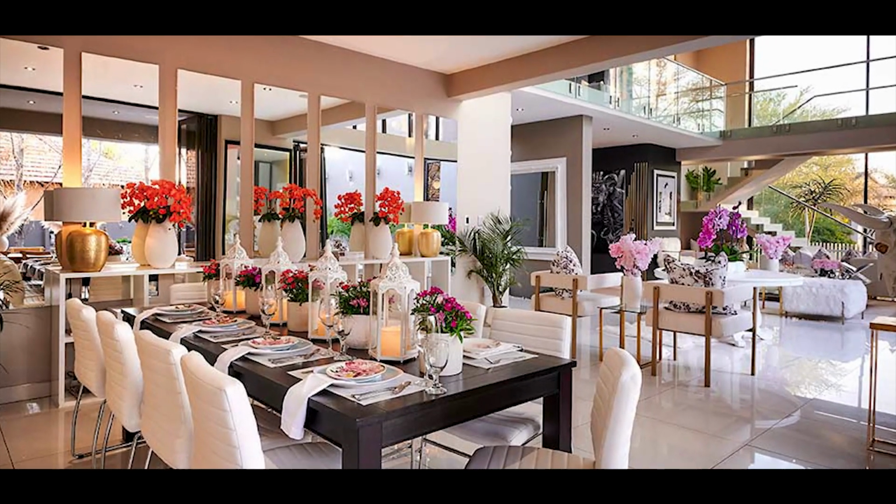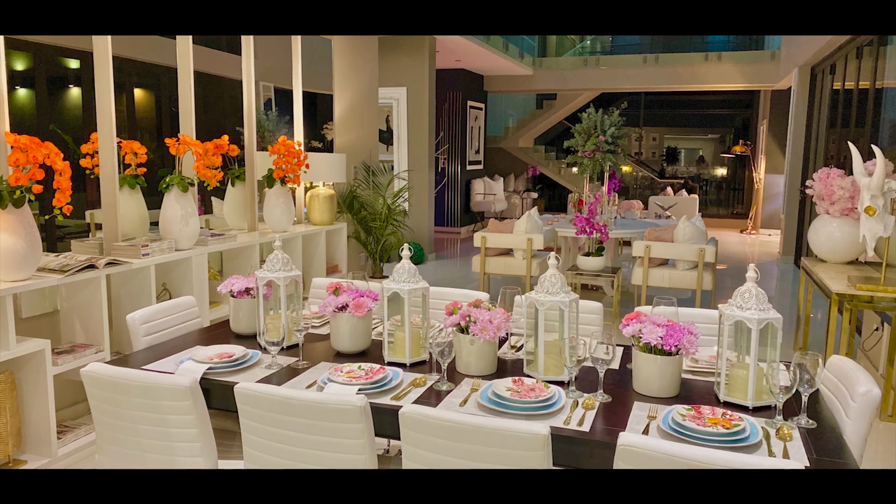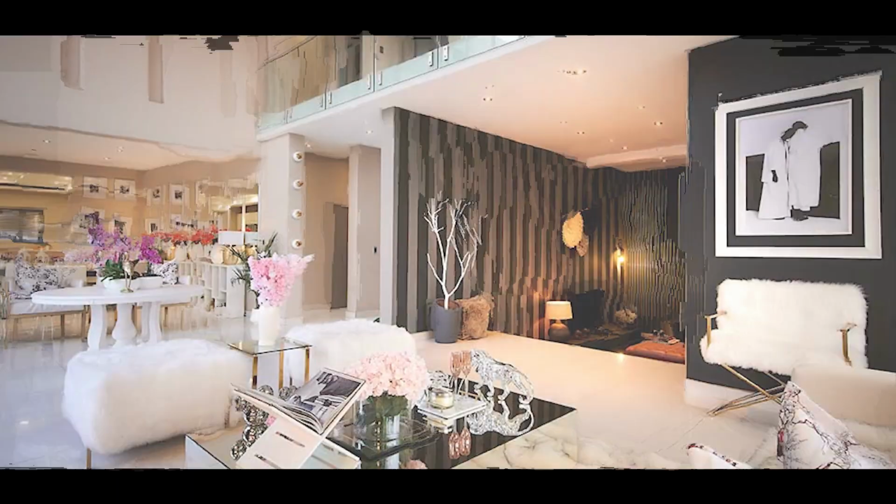And I showed you everything that I did with the beautiful 3D mirrors and the open shelves and all the beautiful vignette that you see inside, and the golden color palette mixed with the white and the beautiful orange orchids. I think that the first floor was actually the best. What do you think?